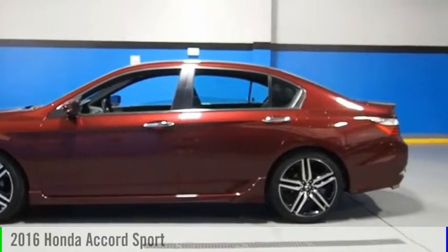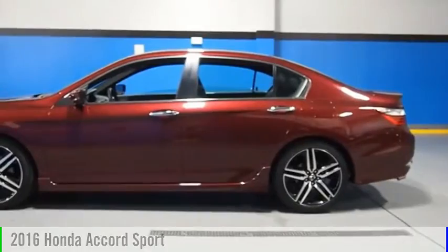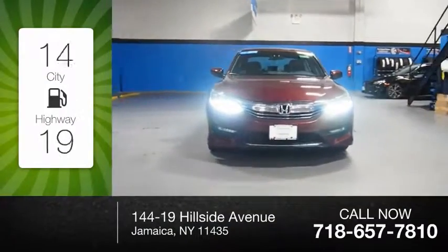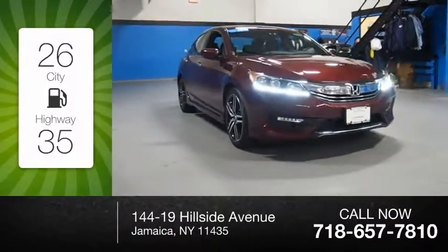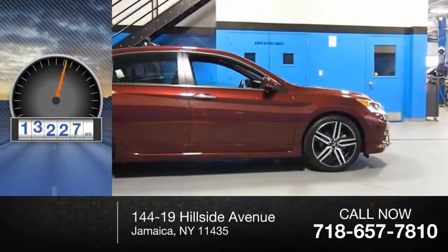You are going to love the 2016 Accord. This vehicle is powered by a front-wheel drive, 4-cylinder, 2.4-liter engine. Great fuel efficiency saves you money by requiring fewer trips to the gas station. This vehicle has less than 20,000 miles.